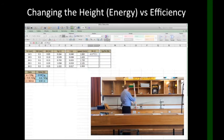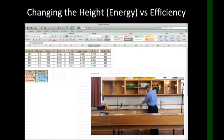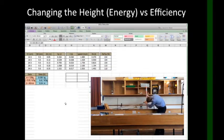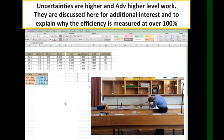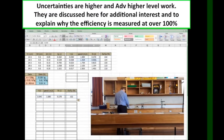Kinetic energy is 1/2 mv squared. And finally, to work out the percentage efficiency, we just take the kinetic energy divided by the potential and multiply it by 100 to become a percentage. Once again, you might notice that our experiment is very efficient. Two of the values are actually really high, 113%. We'll come back to them.